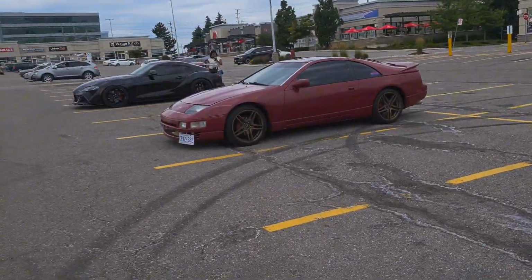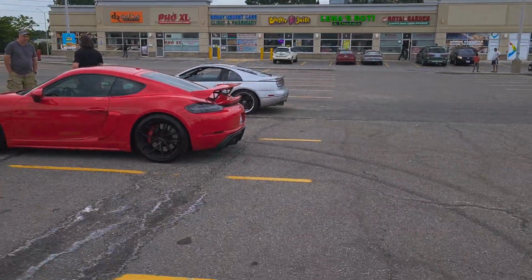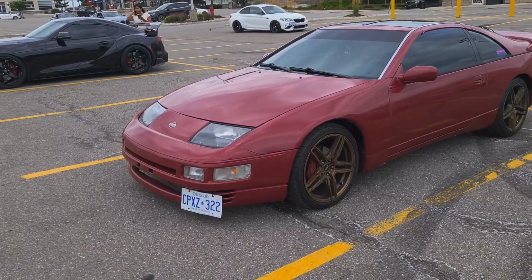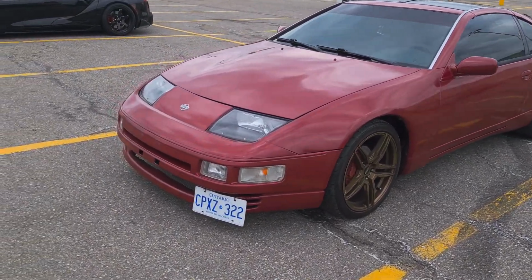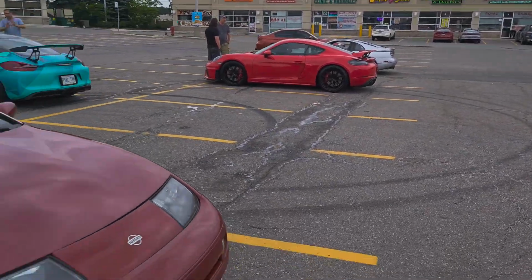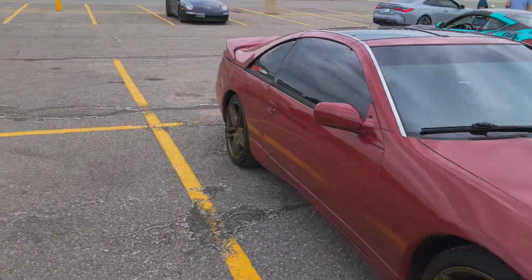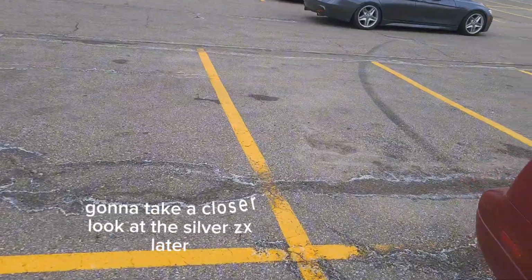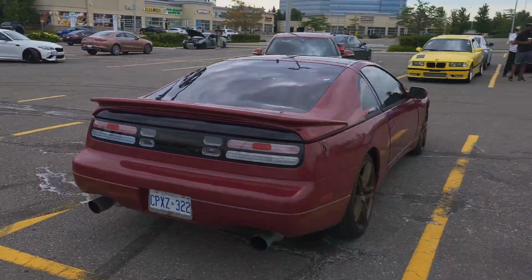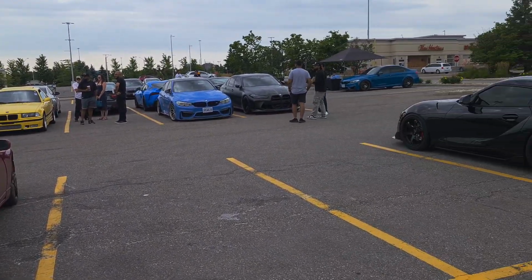Pretty cool to see another ZX on the road. That's a clean one. Twin turbo, that guy owned it for about 20 years, which is pretty cool. It's got J-spec front bumper, all the goodies that you could want on a 300ZX. And J-spec taillights, of course. You guys saw the J-spec taillights, which I also have on mine. Pretty cool to see another ZX though. It looks like the lot's finally getting filled.